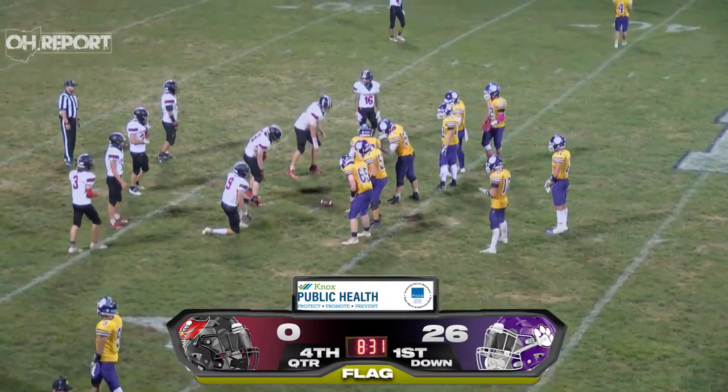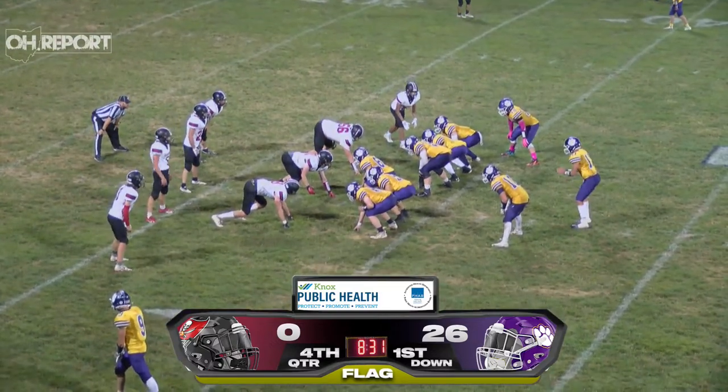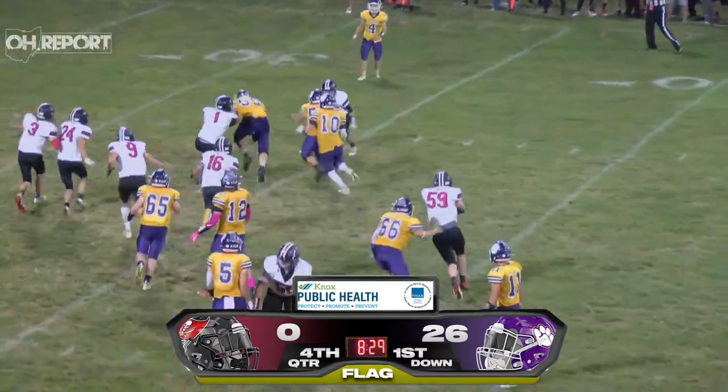And I'll tell you what, I wish the people at home could hear Carrington's band. They sound phenomenal. And they are loud and clear from across the field. It was a beautiful solo, a handoff to Elliott.